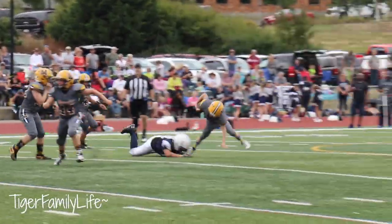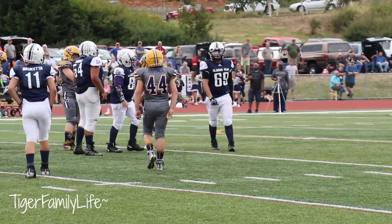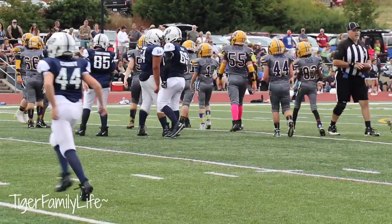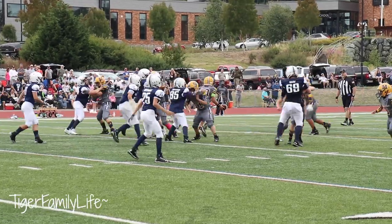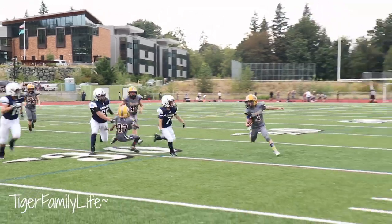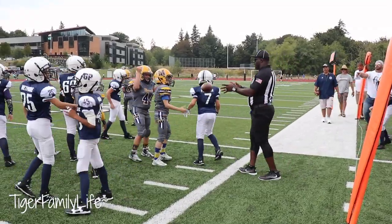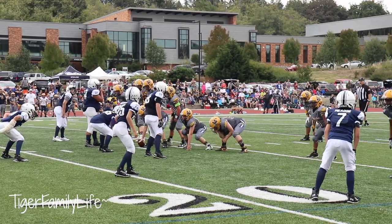Hands it off, coming this way now. Oh, gets tripped up, nice tackle, number 69. Shoelace tackle. Lost a couple yards. Second down coming up. Snaps it. He's going to hand off to the left side here. Coming around. And he's going to gain about 8 yards. It's going to be third and short coming up. Third and short here on the 23-yard line.